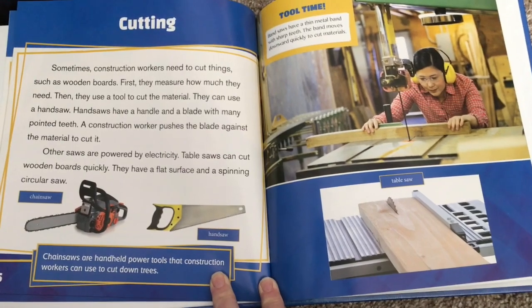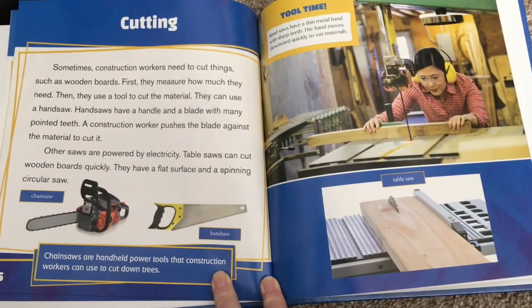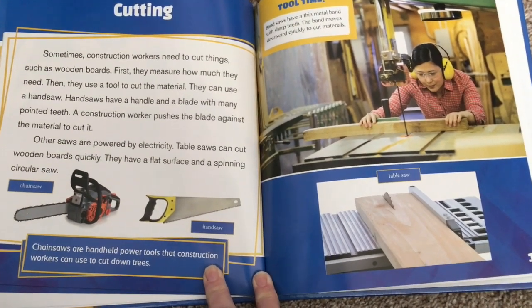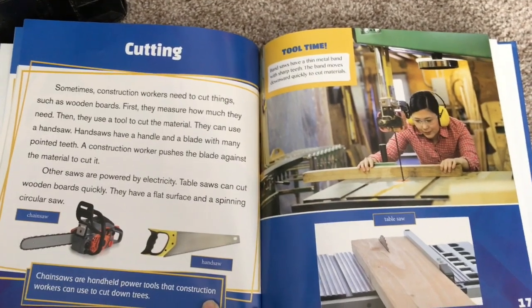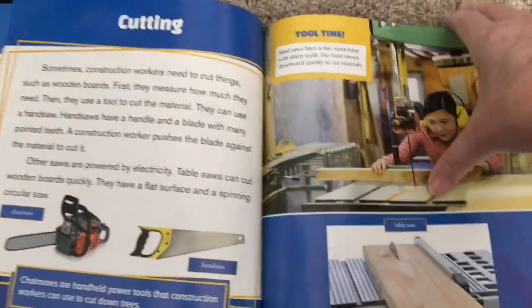Other saws are powered by electricity. Table saws can cut wooden boards quickly. They have a flat surface and a spinning circular saw. Chainsaws are handheld power tools that construction workers use to cut down trees. Bandsaws have a thin metal band with sharp teeth. The band moves downward quickly to cut materials.